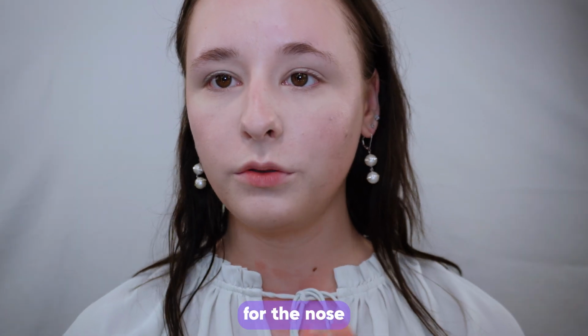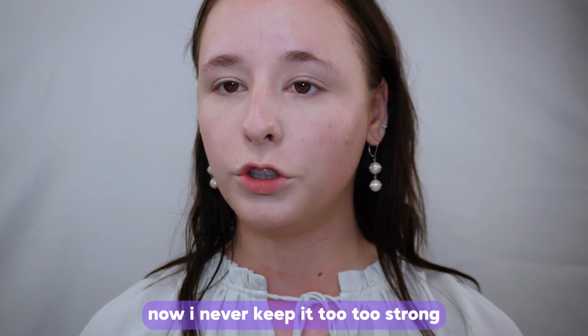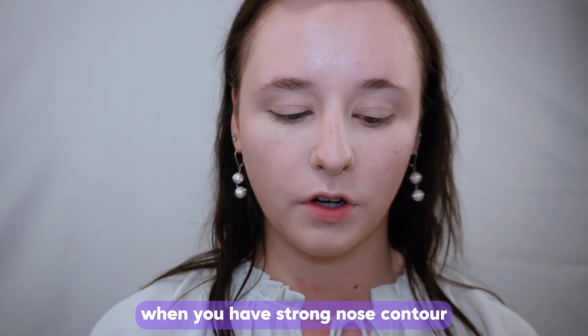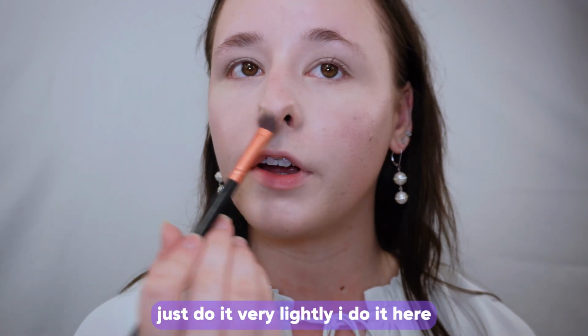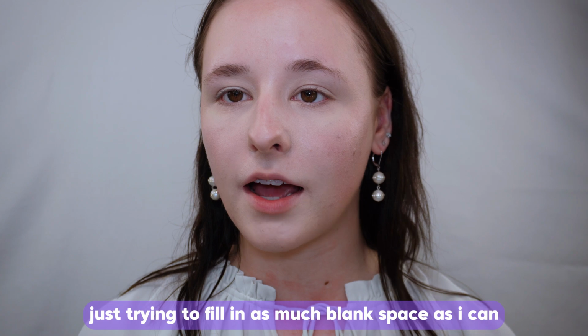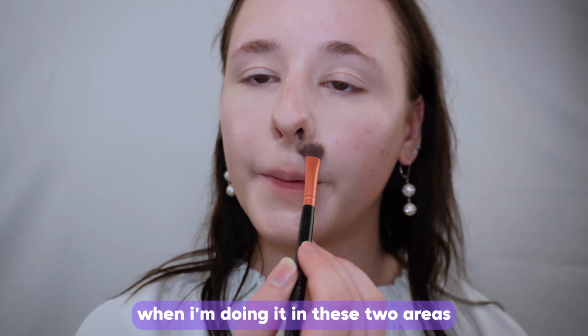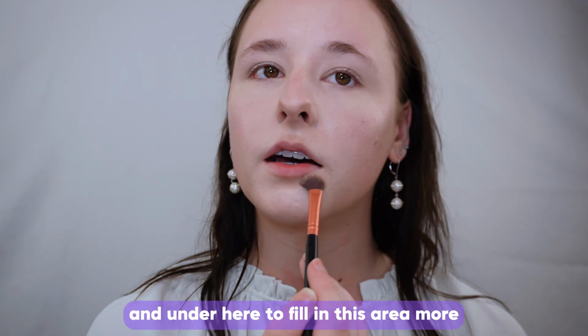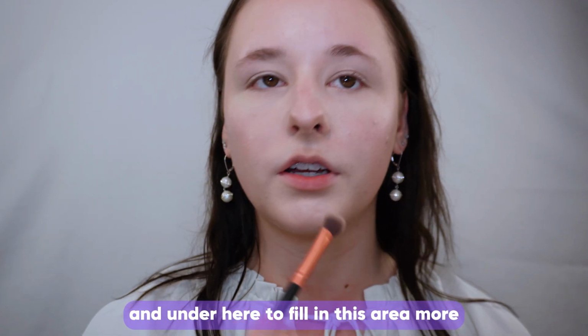Now you can see my face looks a little less round and we just filled in a lot of blank space. For the nose, I never keep it too strong because you can definitely tell on camera when you have strong nose contour and it can look crazy. Just do it very lightly. I do it here, and under here, right here, and under here. I'm really just trying to fill in as much blank space as I can. When I'm doing it in these two areas, I'm doing it to fill in this space, and under here to fill in this area more.